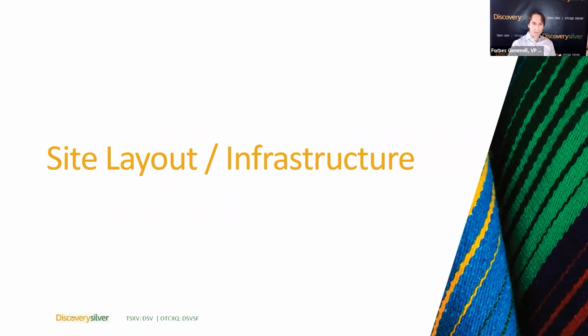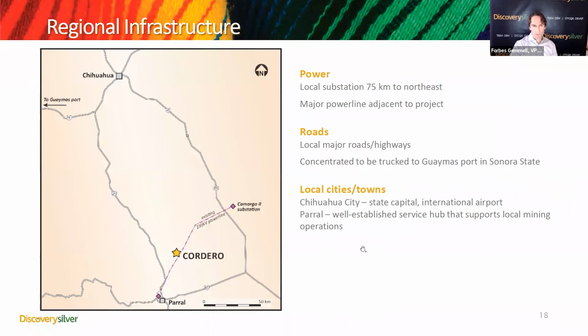So Taj has already talked to the site layout infrastructure, and just to put that in context here with the local map of Chihuahua, this is the Cordero project location. We're just north of Parral. So those familiar with Go Gold, they're processing tailings from the mine of Parral there. The power line that feeds Parral is the Camargo substation. That power line actually crosses our land holding. There's a main highway that runs north-south to Chihuahua, the state capital. And then this is the highway that we would ultimately be trucking the concentrates to Guaymas Port.